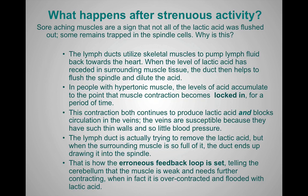And this contraction both continues to produce lactic acid and blocks circulation in the veins. The veins are susceptible because they have such thin walls and so little blood pressure. The lymph duct is actually trying to remove the lactic acid, but when the surrounding muscle is so full of it, the duct ends up drawing it into the spindle. And that is how the erroneous feedback loop is set, telling the cerebellum that the muscle is weak and needs further contracting, when in fact it is over-contracted and flooded with lactic acid.